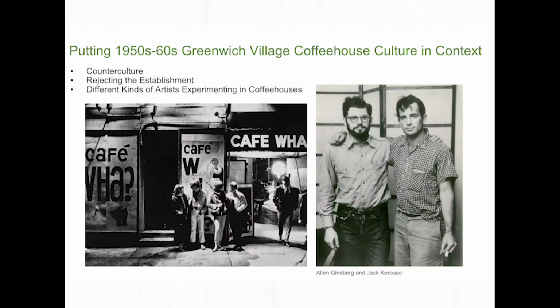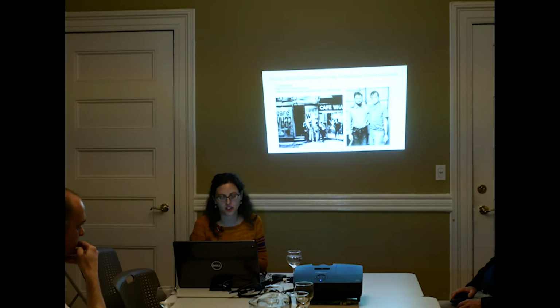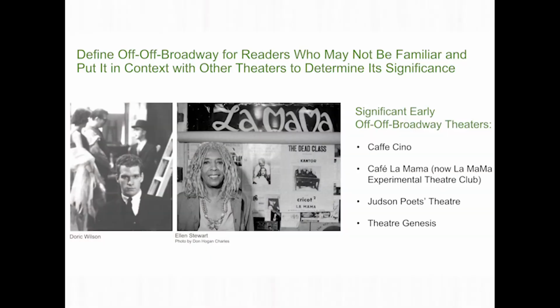So Greenwich Village, it's the ground zero for the counterculture at this time in the 50s and 60s. Artists here typically rejected the establishment. And there were different kinds of artists experimenting in coffee houses at the time. All of this set the stage for Cafe Chino and the birth of Off Broadway, because that itself was a rejection of the commercialism of Broadway and even Off Broadway. It was just artists doing their thing for the sake of the art. And Greenwich Village was the perfect platform for that.